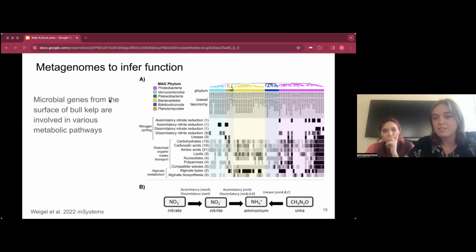The important thing to note is that the genes aren't uniformly distributed across taxa. For example, if we look at nitrogen cycling, there are various different taxa that contain genes for these different functional steps in nitrogen reduction. I think this type of data is really informative for forming hypotheses and thinking about what direction to go in terms of microbial metabolisms, but it's not necessarily getting at the mechanistic explanation of these metabolisms between kelps and their microbes.